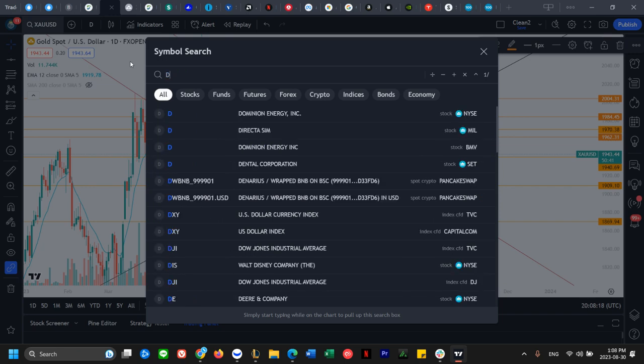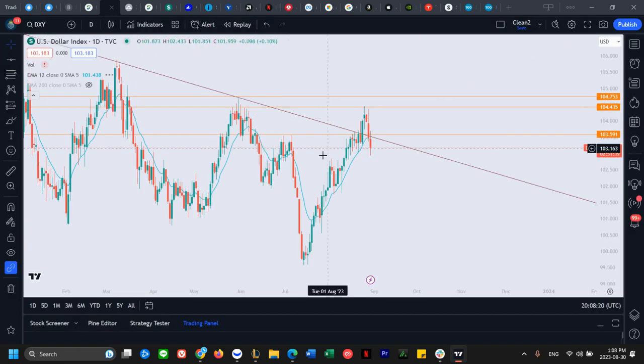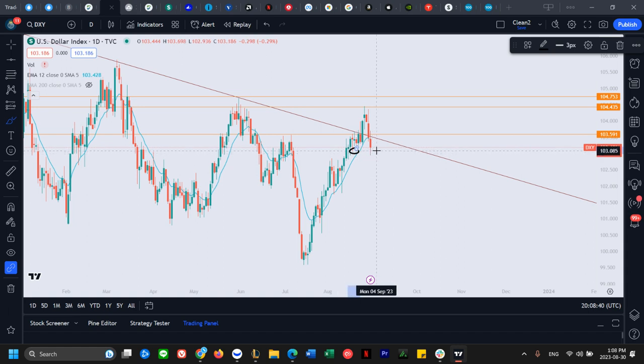That's where I will be looking at. Let's look at the dollar to see if dollar weakness is continuing. So when the dollar is weak, it's an inverse correlation with the metals. Metals meaning gold, silver, and all the other metals you can think of. And right now, we slightly bounced over here, which makes sense because you can see how many times we bounced over here as well, close to that 103 zone.